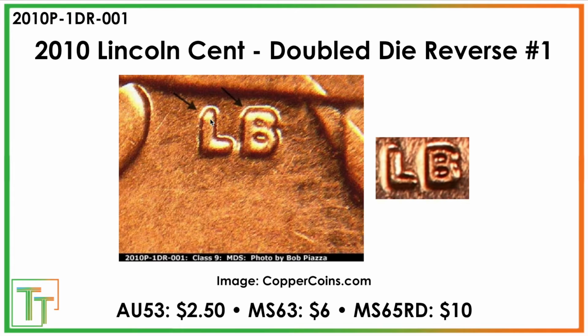I've gone in chronological order, so they're not listed by the most valuable one. The first one is a nice double die reverse on the designer's initials, LB, on the back, and it's an extra thickness class 9 doubling, and the spread is to the southwest and the northeast. This is what a normal LB would look like. Here it's just way thicker.